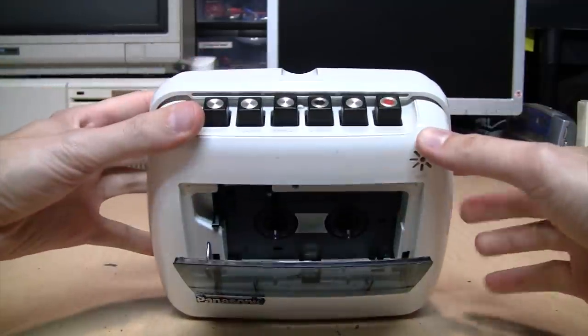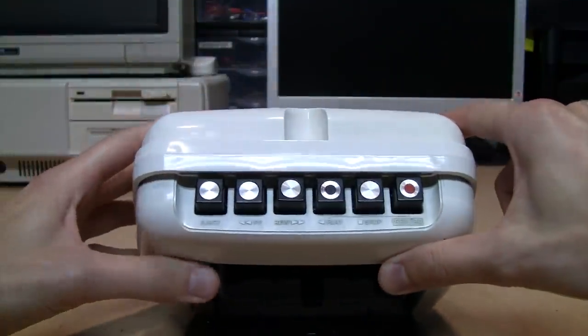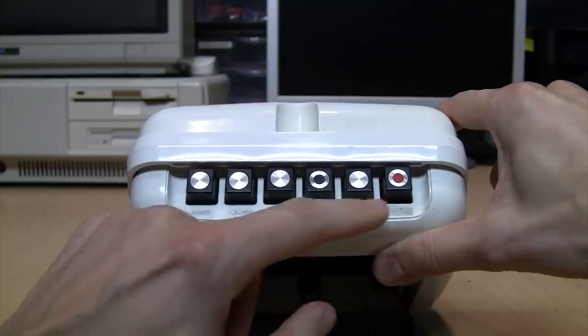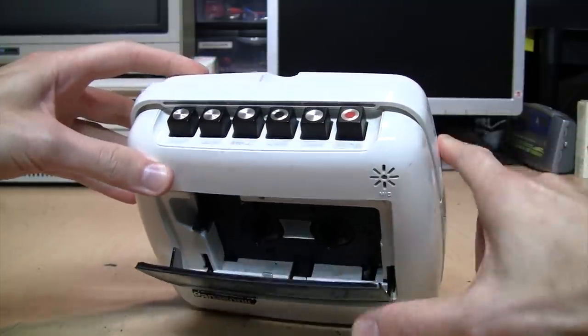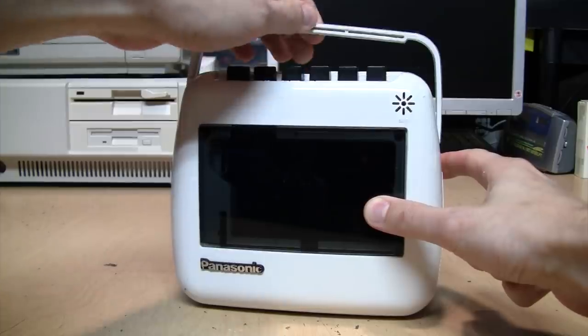You pop it open, there you can see where you put in the tape. There are the function controls: eject, fast forward, rewind, play, stop, and record. So yes, this can record as well as play. There's the built-in microphone. It has a folding carrying handle on the top.